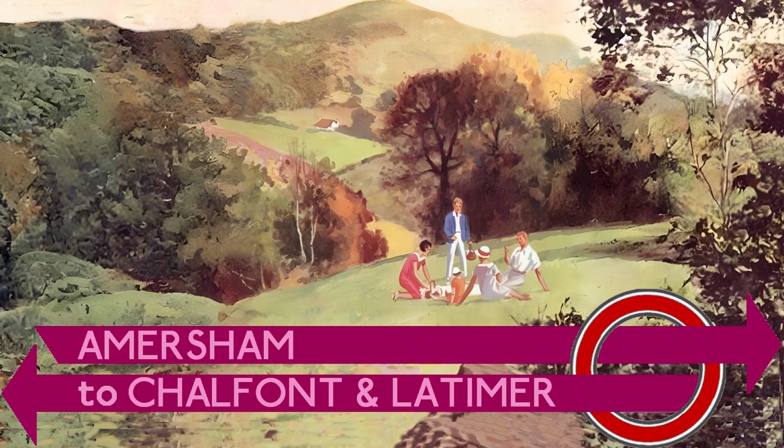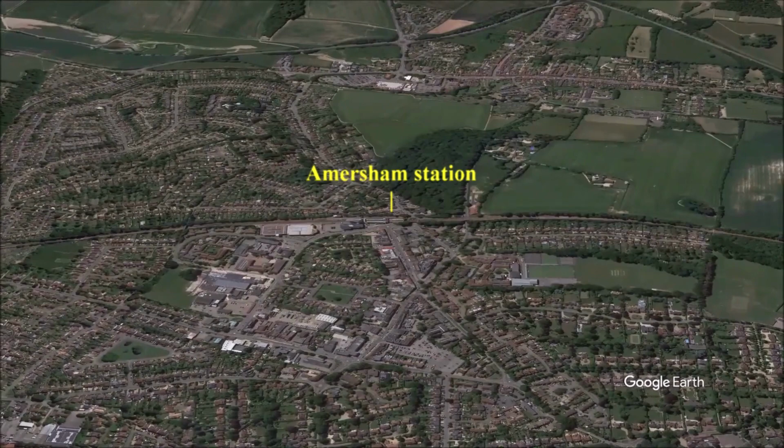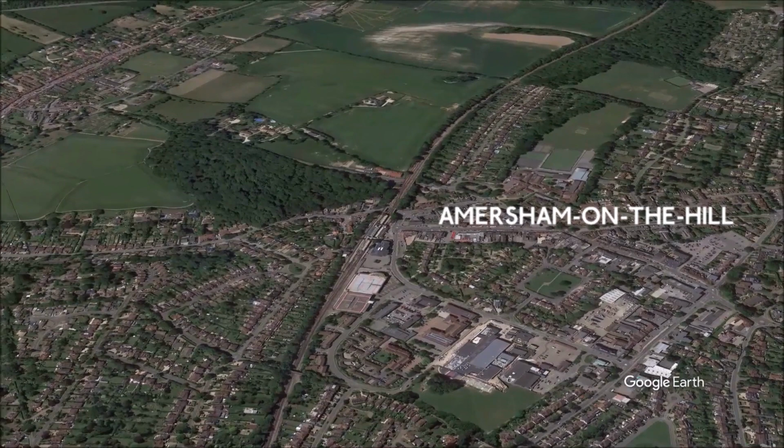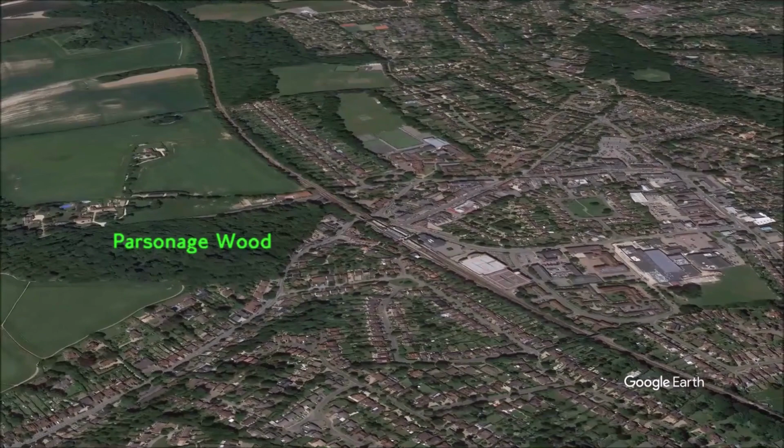Welcome to Amersham. Amersham is a proper town, not a suburb. Well, two towns actually. Old Amersham over there, set in the valley of the River Misbourne. And Amersham on the hill, here. This latter one grew up in the early 20th century around the Metropolitan railway station.